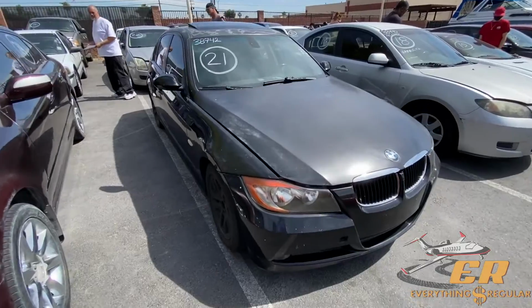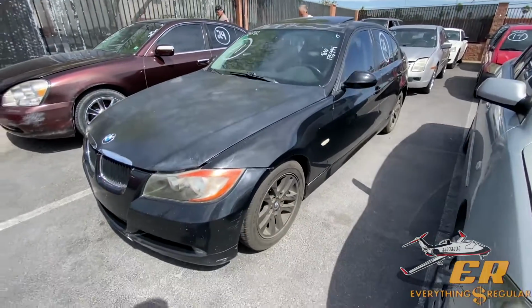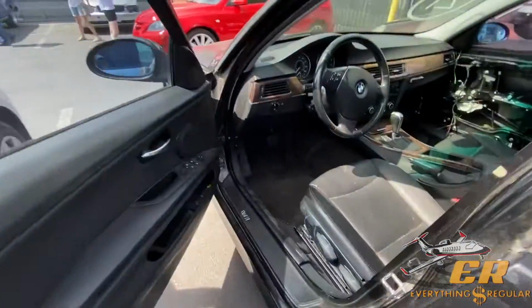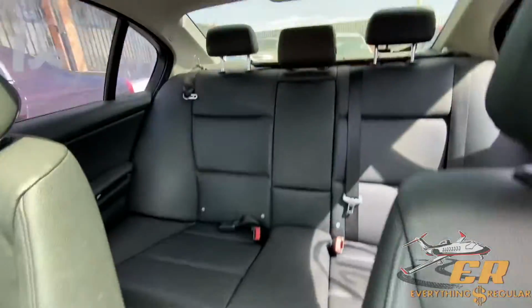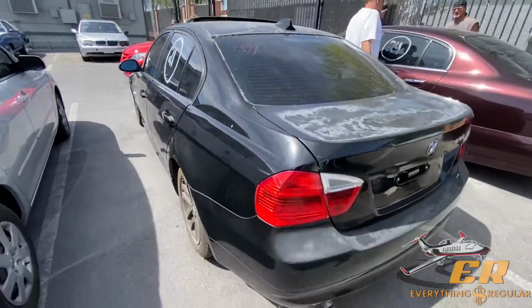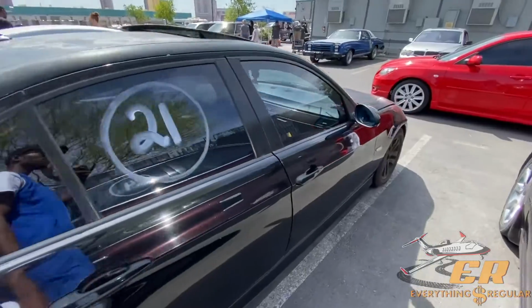Alrighty, looks like we got an '07 328i, 175,000 miles. Does have a sunroof. Paint is a little bit faded. Rims are a little bit dirty. We take a look at the inside. You're missing a door panel over there. No big deal. I'm sure something's wrong with this car. This window probably doesn't even roll down or nothing anymore. All in all, pretty fair. Faded paint. Got some little kicks and nicks in it.